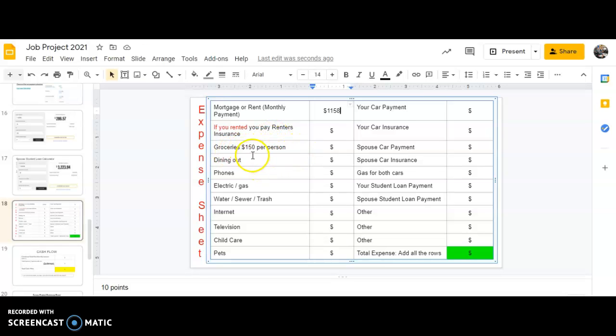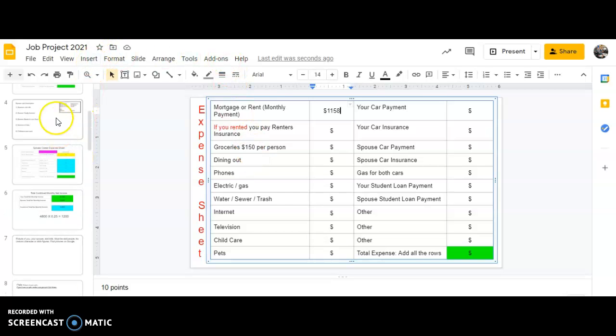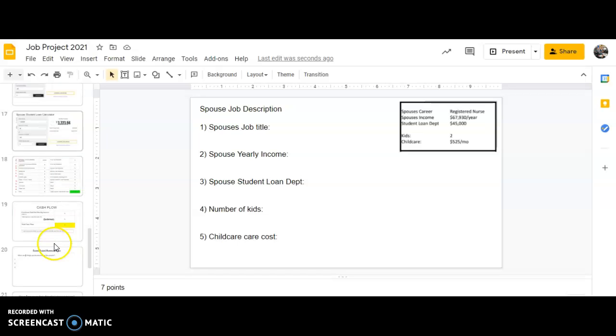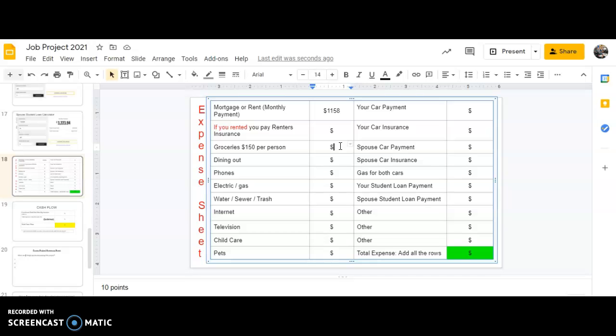Groceries, 150 a person. So that means I go to my spouse card. And I have 2 kids, so 2 kids and 2 adults. That would be 4. So 4 times 150. So that's going to be $600. And yes, groceries are expensive. Now I'm going to skip dining out for now.